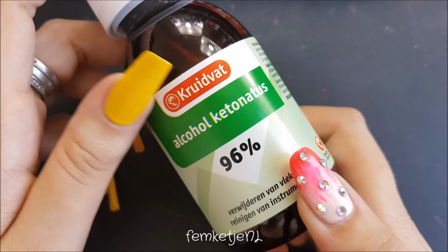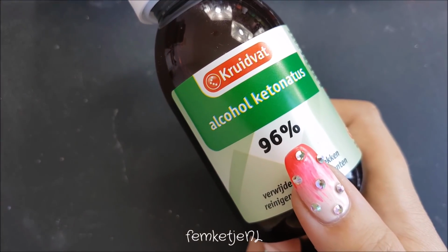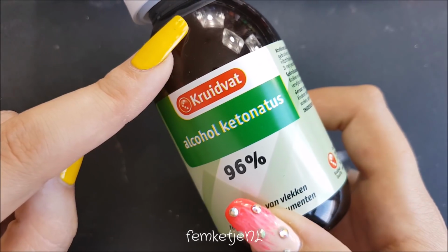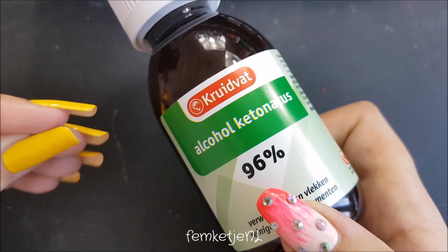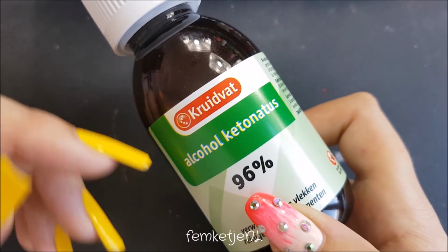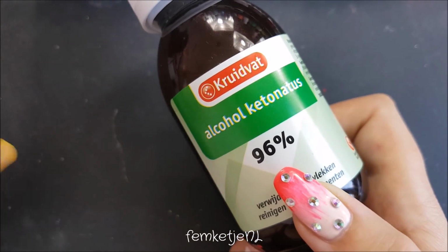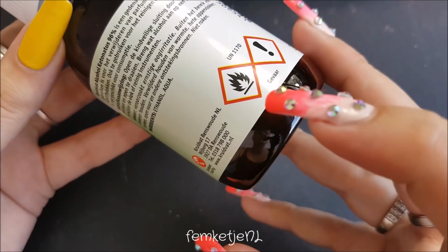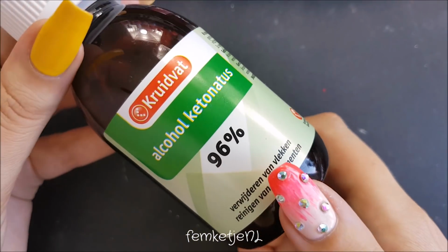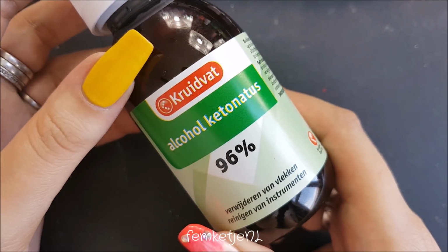If you are a minor, every country has their own limit to where you are a minor. Here it is 18 if I'm correct, but if you are a minor, just make sure that you're allowed by your parents to use this. And if you are really young, just make sure there is a supervisor or a parent or anything if you use stuff like this, because this is not good for you if you inhale it too much, and you have to be careful while using it, because it is really flammable and just not good for your health to use it too much. That was just a little disclaimer of your little Aunt Femke. So just be careful when using stuff like this.